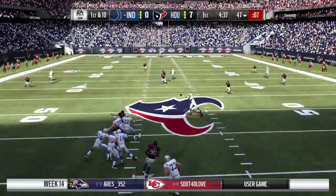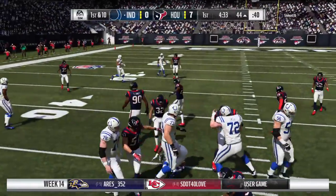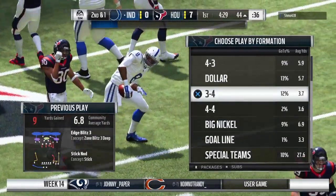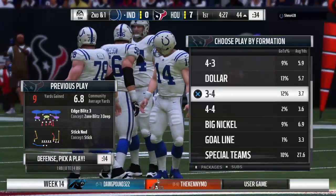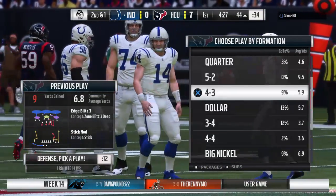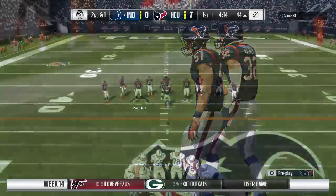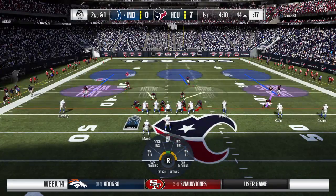Fitzpatrick on 1st down. It's complete. Deion Kane working the middle. Give him 9 there on the 1st down completion. That last catch short of the marker by just a yard leaves him with a very manageable 2nd and 1.